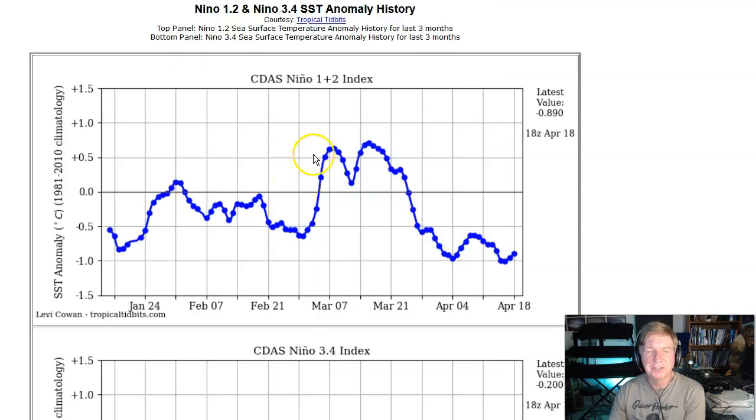Also, sea surface temperatures in the Niño 1.2 region. This is the area right there along the Galapagos and Ecuador. Hovering, pretty cold still, 0.890, 890 thousandths of a degree below normal. Effectively 1 degree below normal. This is where all those deep blues we were seeing along Peru, that's what's driving all this.